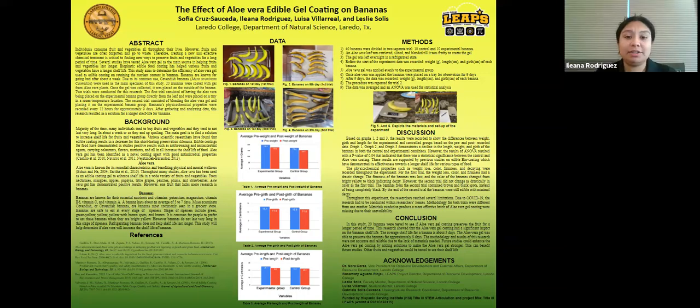My trial, on the other hand, did not have a drastic change in color compared to Sofia's trial. The bananas I used were still yellow with brown and black spots, and by the end of the experiment, they were still edible with minimal decay. Our research showed that the aloe vera gel coating had a significant impact on the banana's shelf life. The average shelf life for a banana is about 5 days. The aloe vera gel was able to preserve the bananas for approximately 9 days.